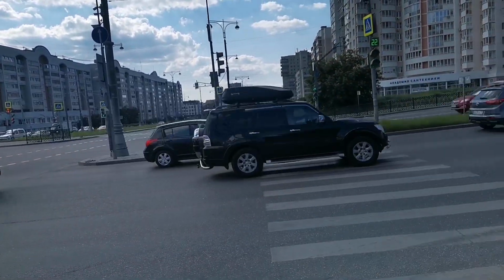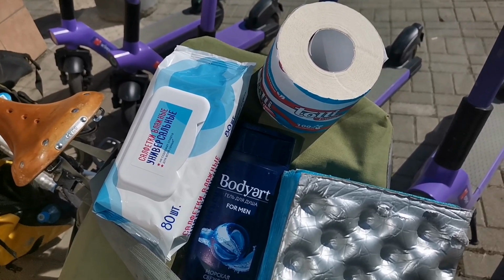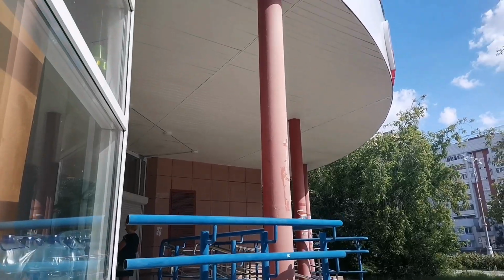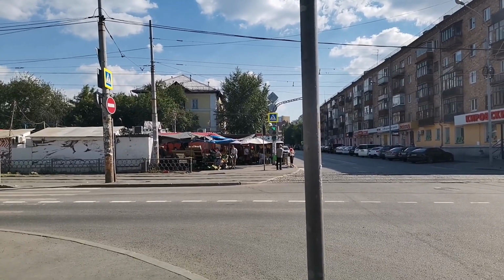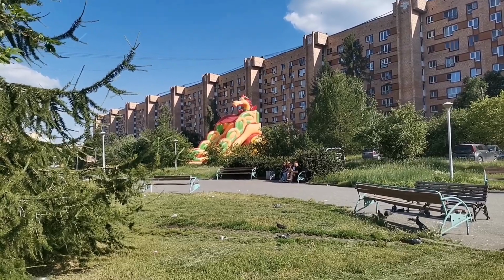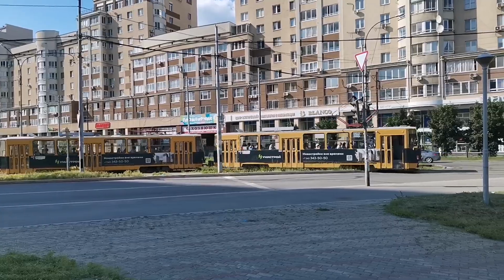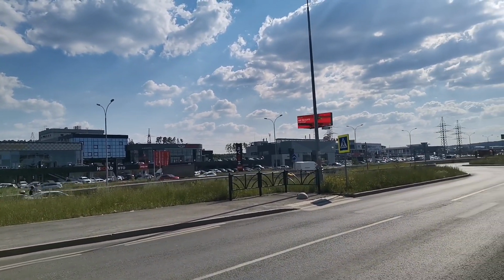It's time for me to go. I have enough food, so I bought toilet paper, wet tissue, jelly for shower, and water in the supermarket. A local market selling watermelon and many agriculture products. Here is a dragon head inflatable slide for children entertainment. Two trolleys are connected. There are many stores that sell new cars.